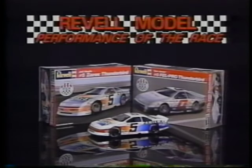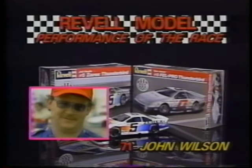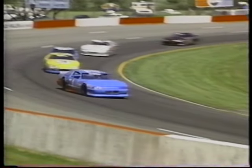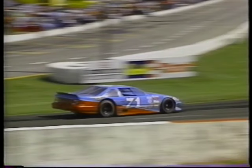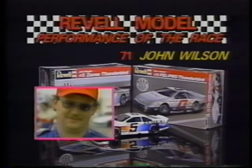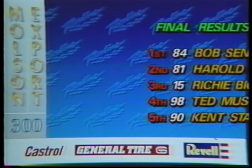All right, Bob Seneker, terrific. Okay, thanks very much. Bob Seneker, the winner of the Molson Export 300. Time now for the Revell model performance of the race, and a deserving winner in John Wilson of Springfield, Ohio, in a car campaigned by Harold Fair last year, in a motor that's 5 years old, Norm. Well, maybe there's something to do with veteran motors today. What a great run John Wilson had. They came up with tires from the Mike Eddy crew, and they made a good day. John Wilson, the Revell model performance of the race.